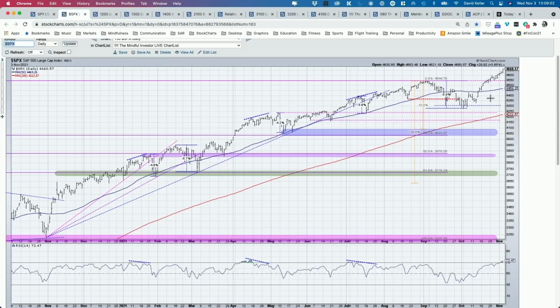I think moves like today, where you just see continued follow through, tell the tale of a market that's in a bullish phase. I get the idea that we're overextended. I get the idea that we're overbought. I get the argument that the market has gone up quite a bit with very little pullback. All of that is true, but the market doesn't care about all of those things. It's continuing to go higher.